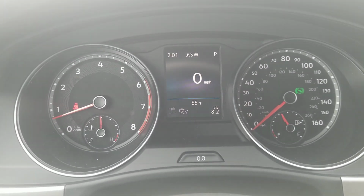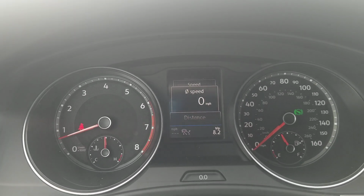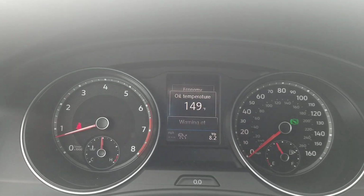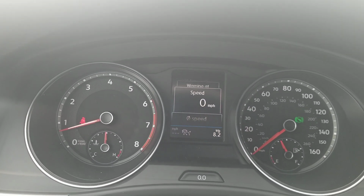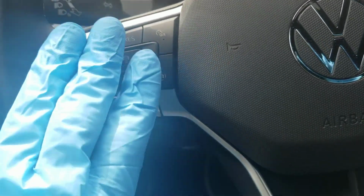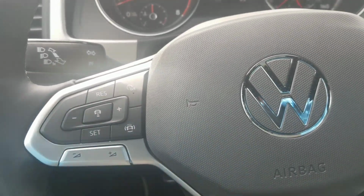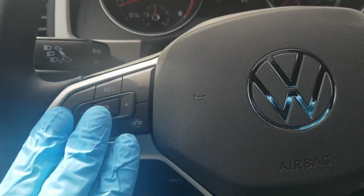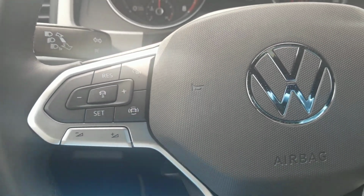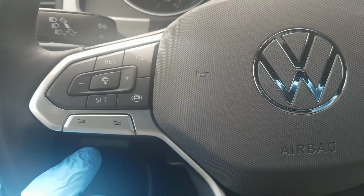The digital LCD display in the center is customizable, just like on all other Volkswagens. You can change what's displayed there: speed warning, fuel economy, oil temperature, miles to empty, and then actual speed. And then over here on this side of the steering wheel you have your cruise control functionality. It does have adaptive cruise control. Now what's different about the Cross Sport from the regular 3-row Atlas is the SE with Tech trim for the Atlas Cross Sport does not come with lane assist.